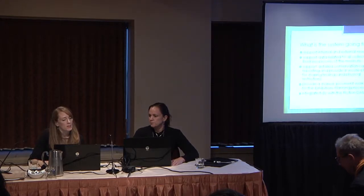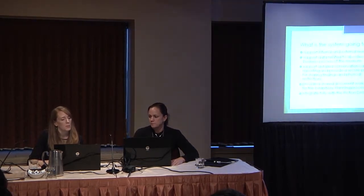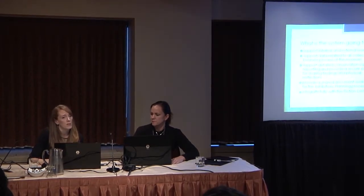So what is this system going to do? Support internal and external research, support data related to the business process, support detailed conservation cataloging, provide a shared document workspace, particularly for exhibitions. We have a lot of versioning issues with exhibitions information, and integrate fully with our Pictionedam. So we were off building, and we are way into the process of it, and so we just thought we'd touch on some highlighted features.